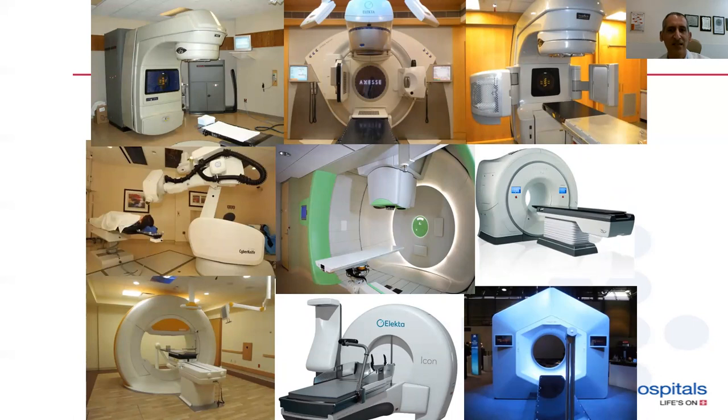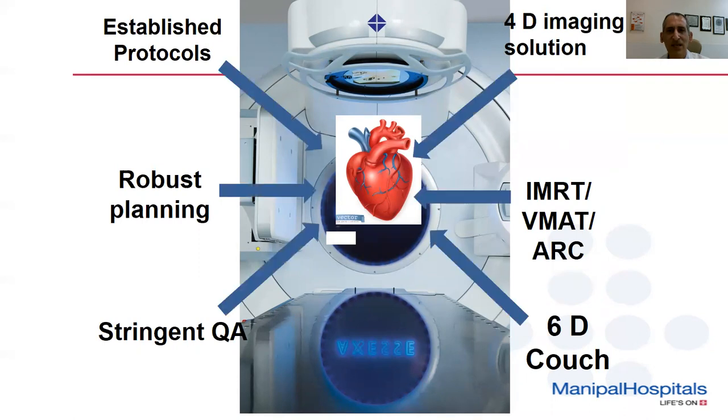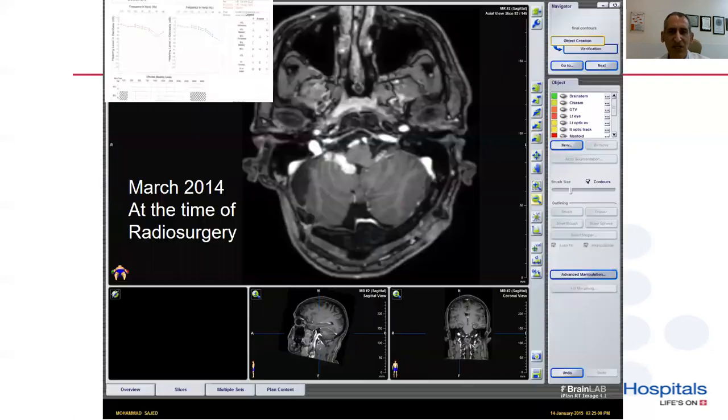Plethora of machines are there, as we know. And all of them essentially do the same job. What you need is established protocols, robust planning, stringent QA, IMRT, VMAT, ARC techniques, and probably a 6D couch.